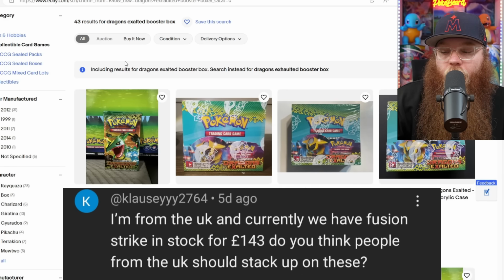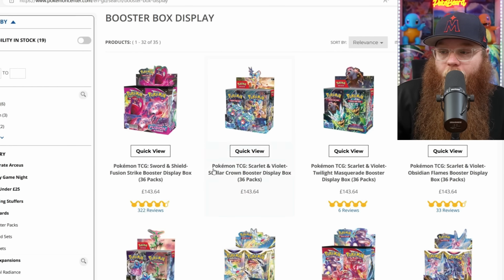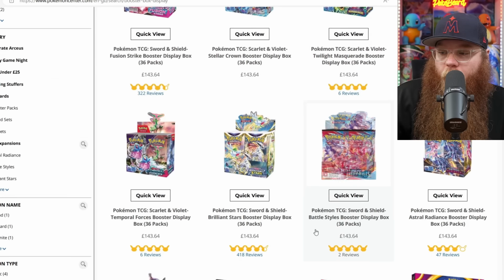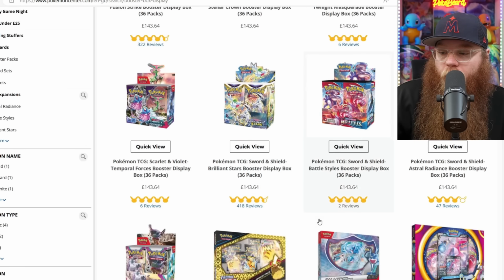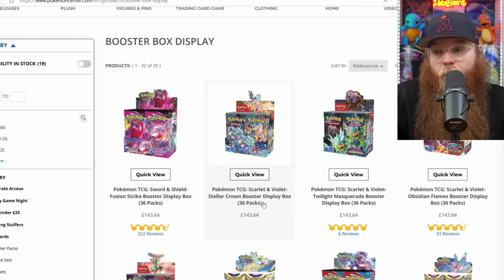Next is from @Classy. I'm from the UK and currently we have Fusion Strike in stock for €143. Do you think people from the UK should stack up on these? Yeah, I always check the Pokemon Center UK site. And yeah, they got Fusion Strike. What else have they got? Brilliant Stars is still in stock. Astral Radiance, Paldea Evolved. But yeah, I think it would definitely be smart.